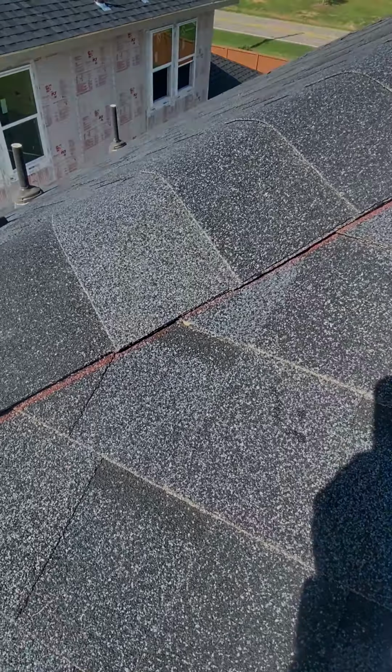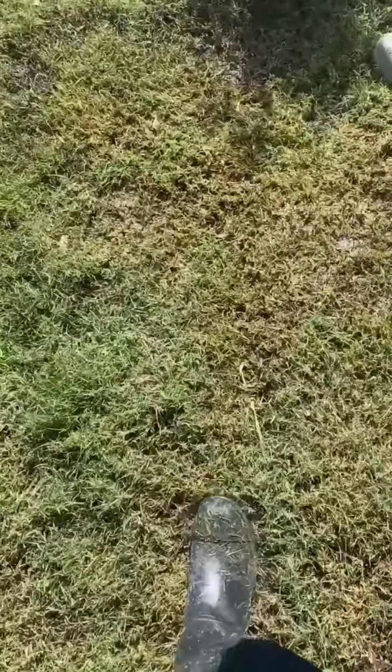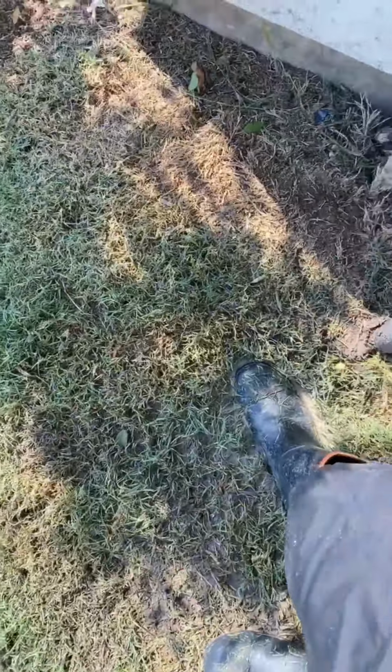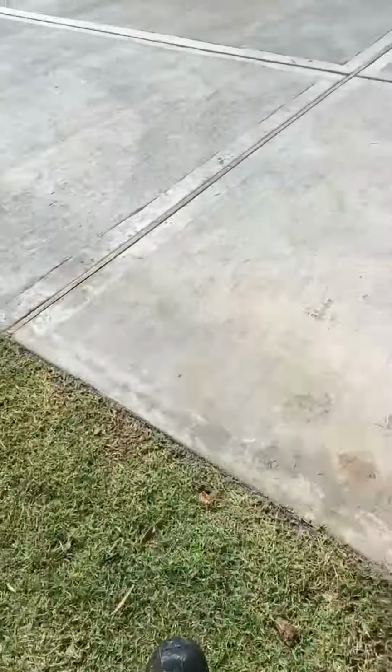We got some poor grading in between houses over here. Check this out. You can see all this mud and everything right here. This is actually a catch basin for some type of drain. There's no catch basin over here. We got all kinds of standing water. You can see all the footprints from me walking around. And that's not the worst of it.